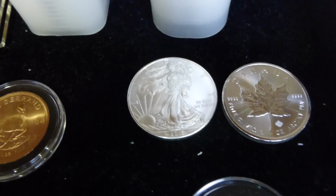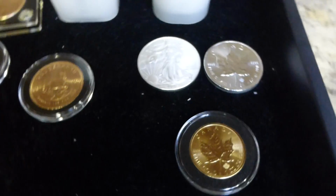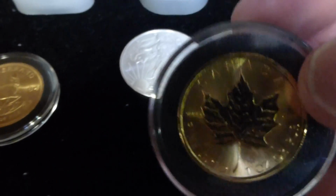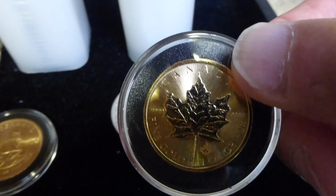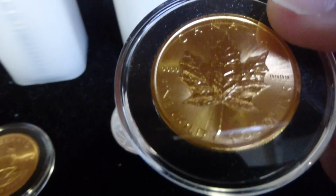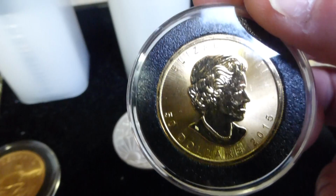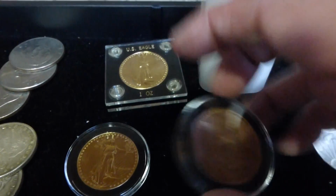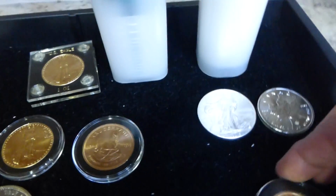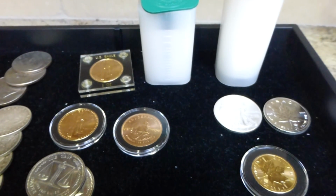Hopefully these radial design lines will prevent the milk spotting that's been coming up on some of the older Maple Leafs. Also ordered a gold Maple Leaf from my local coin shop. This nice looking coin has the same new design with the radial lines and the privy on the bottom. This gold coin is smaller than the typical ones, like the Gold Eagles and the Krugerrands. I can buy the same airtight for those, but this one is 30 millimeter, so I had to get a special airtight for it. So that was my first purchase.